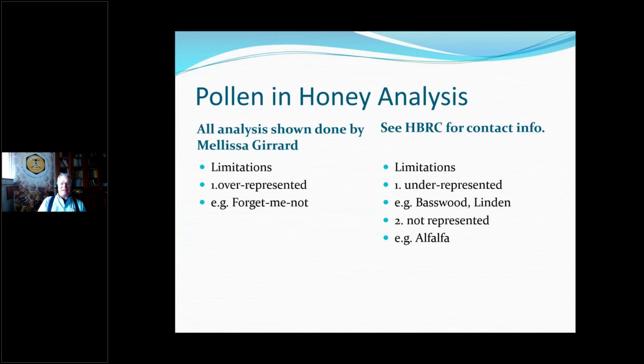So now what I'm going to talk about is what our bees are actually working on, based on many, many different samples that we've collected over the years and had analyzed by Melissa Girard in Quebec. You can find her contact information on our website. There are some limitations in looking at what pollen is in honey, because some plants end up being overrepresented, for example forget-me-not, as you'll see in a minute. Some nectar is underrepresented with the amount of pollen that's present in it, and that includes basswood, linden, and as I mentioned earlier, bees don't get any pollen from alfalfa. So we really can't look at pollen in honey and determine what percentage of that honey has come from the pollen. But using pollen analysis in the honey samples does give you a pretty good indication of where your bees are working.